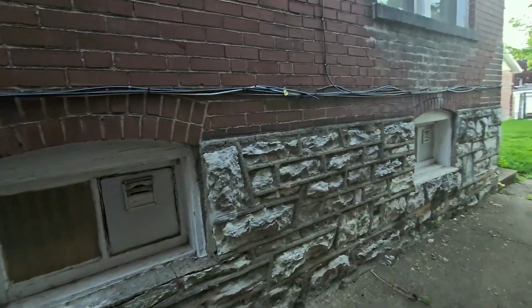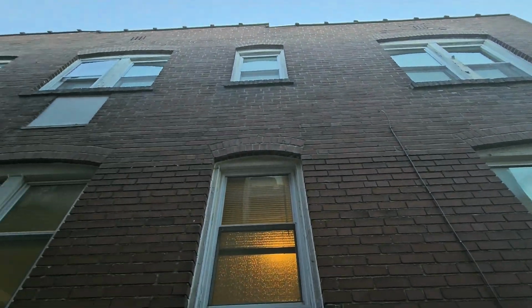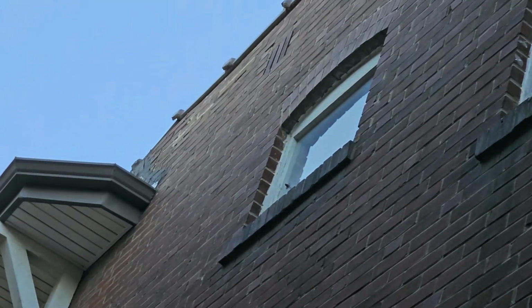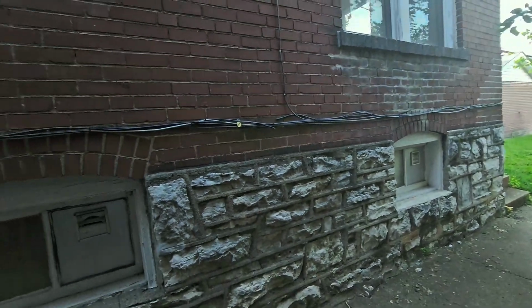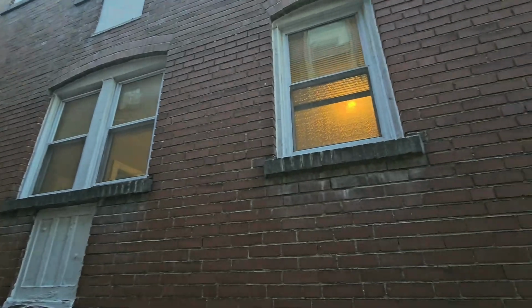It looks like it's from this century. Some spot tuck pointing needs to be addressed at the top. Some spots underneath the window.